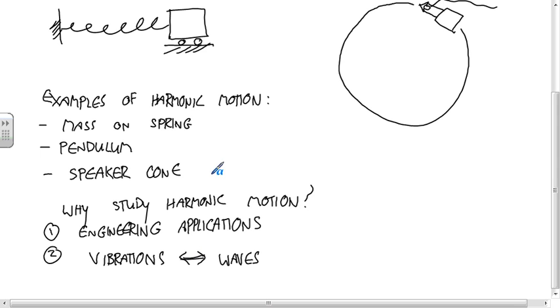And I was sort of hinting at that with my example of the speaker cone. So a speaker cone is something that we can study in this section. We could talk about the harmonic motion of the speaker cone moving back and forth. That's not a wave, but when it vibrates back and forth, it makes air molecules near it vibrate back and forth. And that makes the next set of air molecules vibrate back and forth. And little by little, these vibrations are propagated through air.